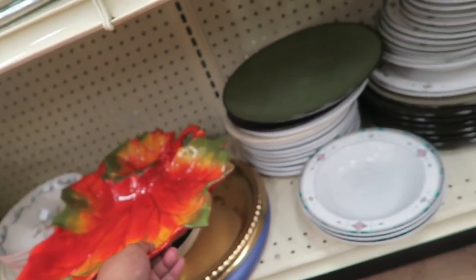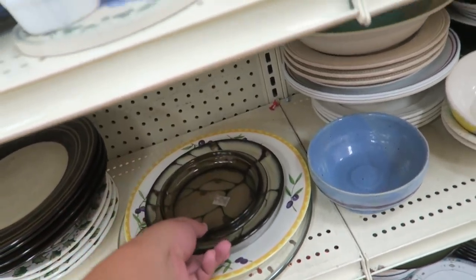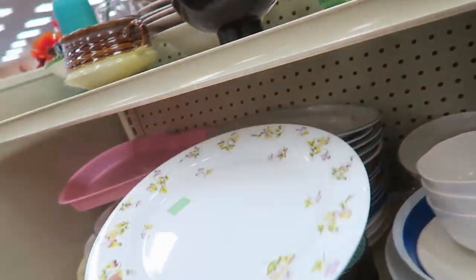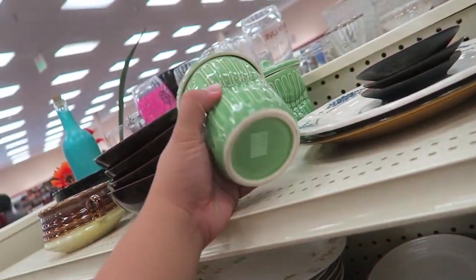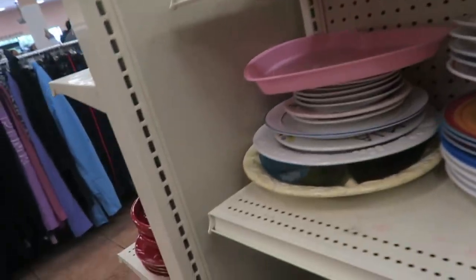$5.99. If it was fall, I'd probably be all over that right now, but fall is not for a while again. Every time I see this Martha Stewart plate, I'm like, how cute is it? And these Tennessee trash things too. So stinking cute.